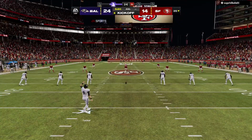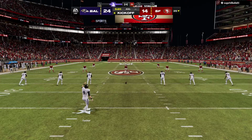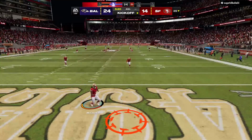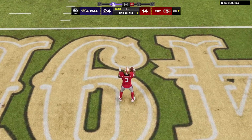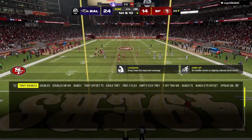49ers 14. Justin Tucker to kick off for Baltimore. Tucker now to kick it away following the touchdown. The football will come out to the 25 as McLeod will not return it. Their own 25-yard line.